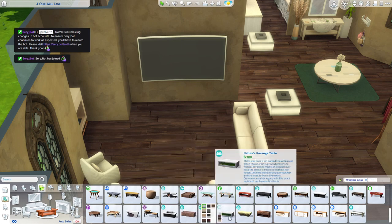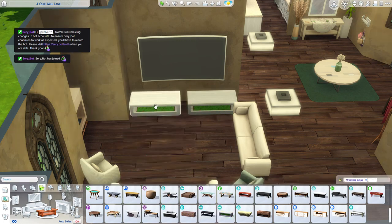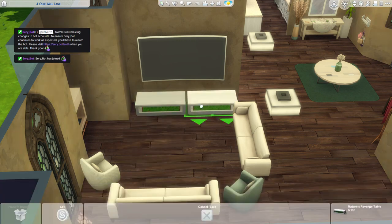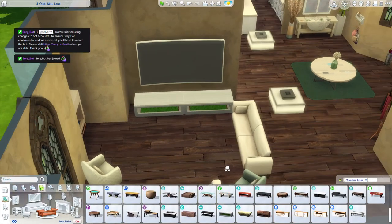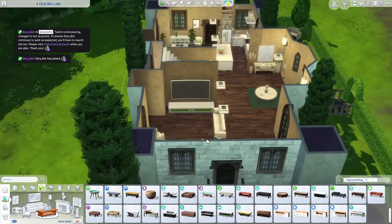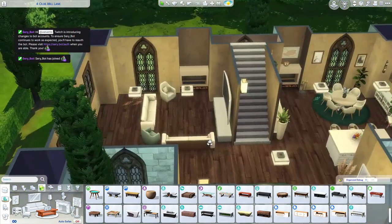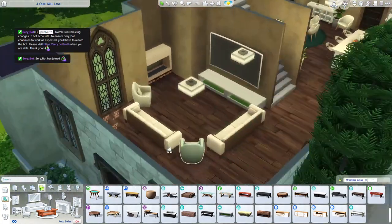I do like doing the little Nature's Revenge table under here, doing a double up of that. I think that's a cute way to get a little bit of greenery in there, as well as have something under the TV. And maybe we could do a feature wall or something. I'm not 100% sold on the wallpaper as I have it at the moment, but that's cool.